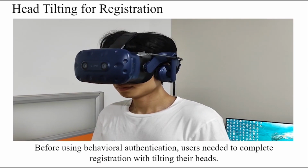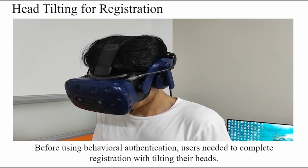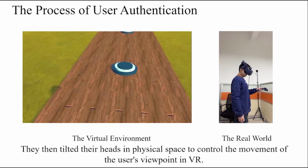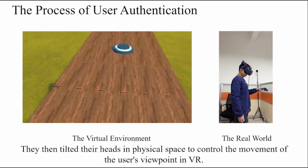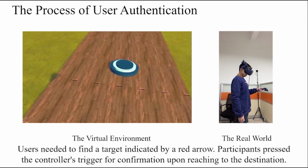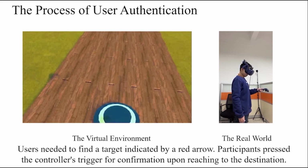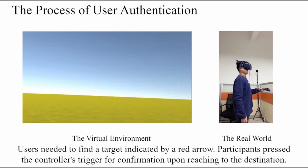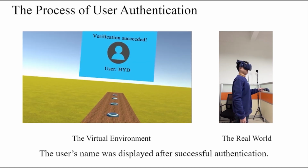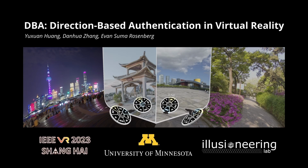Before using behavioral authentication, users needed to complete registration with tilting their heads. They then tilted their heads in physical space to control the movement of the user's viewpoint in VR. Users needed to find a target indicated by a red arrow. Participants pressed the controller's trigger for confirmation upon reaching the destination. The user's name was displayed after successful authentication.